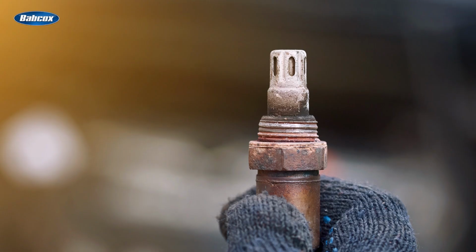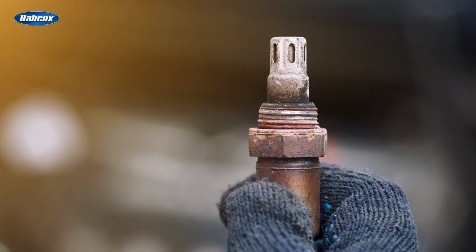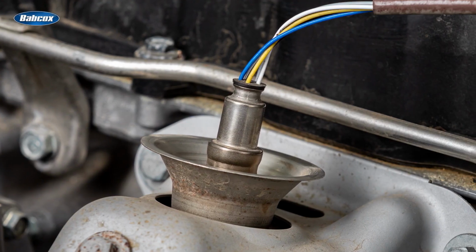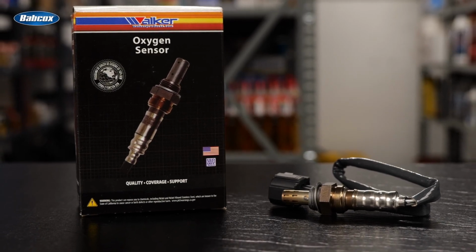Take oxygen sensors, for example. Constantly exposed to exhaust gases, they slowly burn out or get clogged with soot. As accuracy decreases, fuel economy suffers, and emissions increase. Replacing oxygen sensors whenever a catalytic converter is serviced is crucial for maintaining optimal performance.